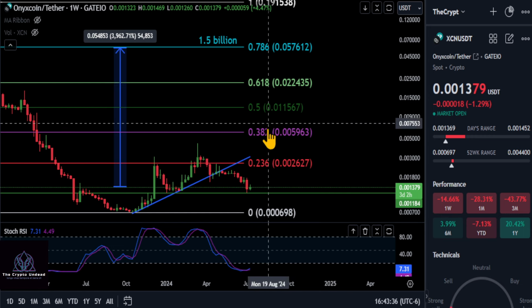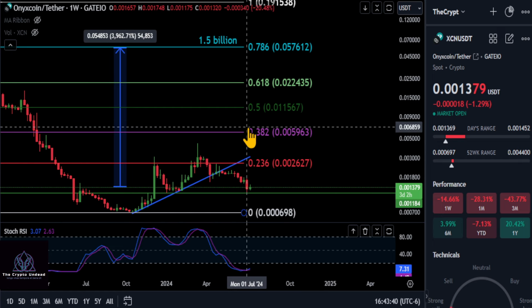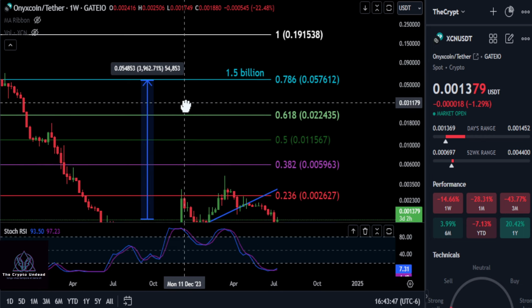You're not bullish until you're over the 382 at 0059. But I would imagine once you get over that level, that's when everybody's going to be bullish on it, and that's when people are going to be buying in. They won't be buying in down here, so just keep that in mind.